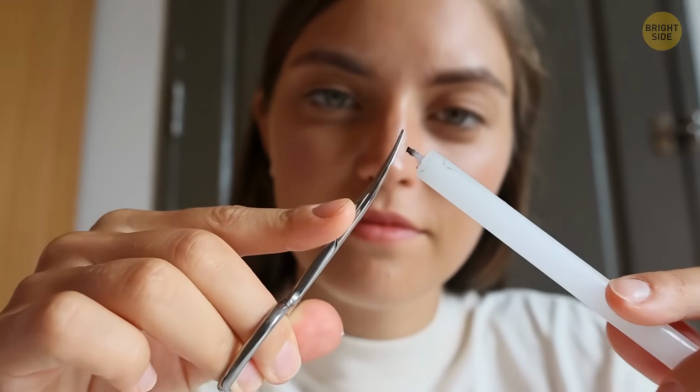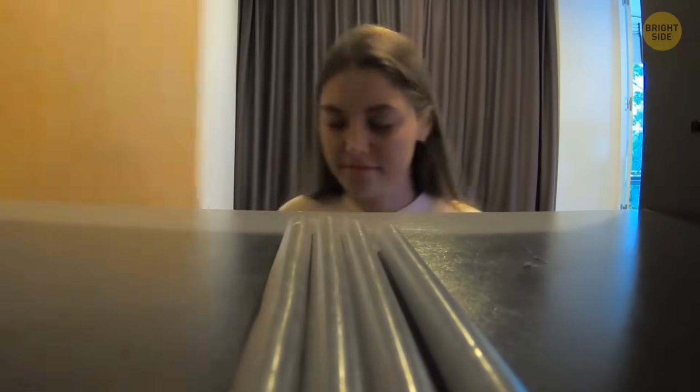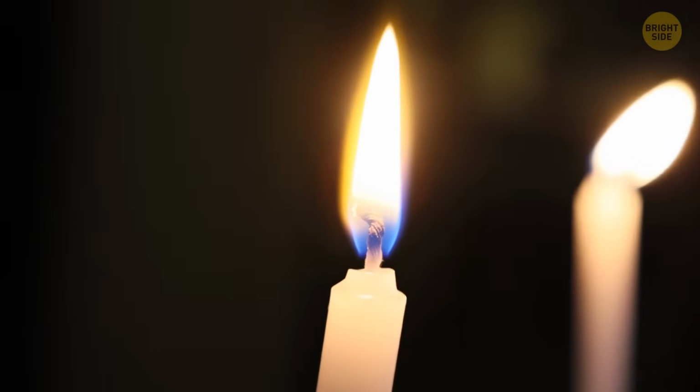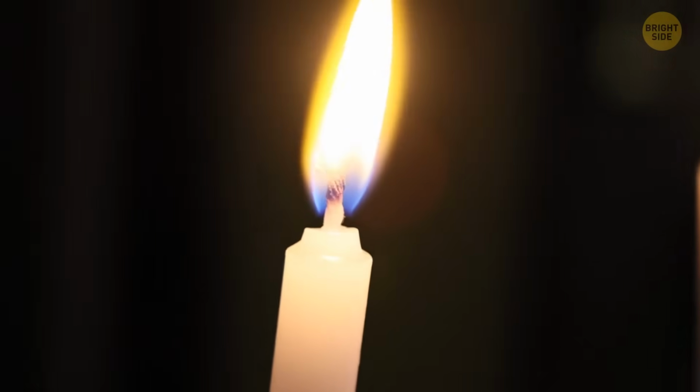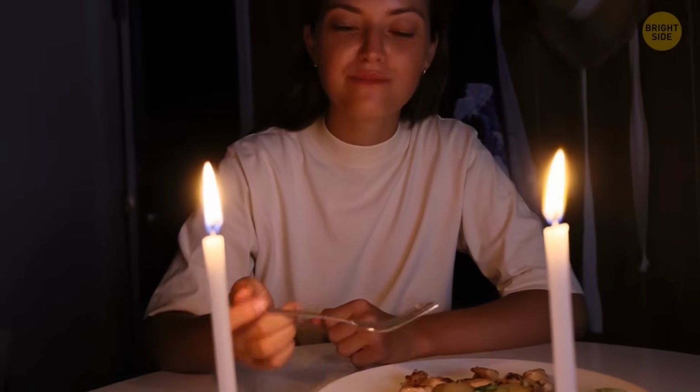To make your candles last longer, trim their wicks multiple times and keep them as far away from water and moisture as possible. It will guarantee that your candle's wax stays firm and steady and continues to burn slower for a longer period of time.